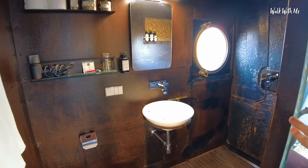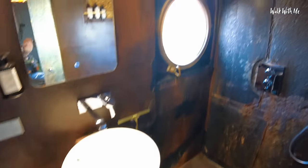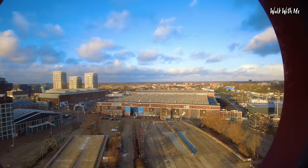the bathroom. Complete with a very rusty shower. Ooh. I can't say there's that many showers that I've been in that has a view like that. Hopefully nobody can see me from up here. I don't think they can.